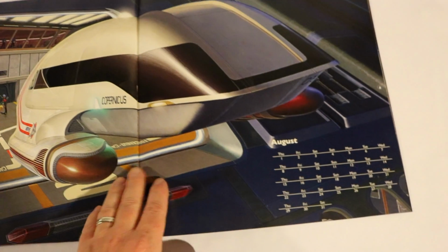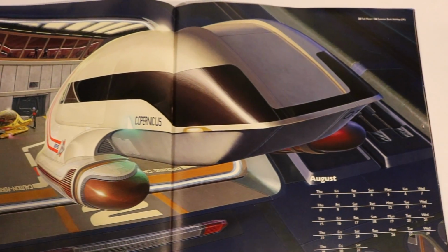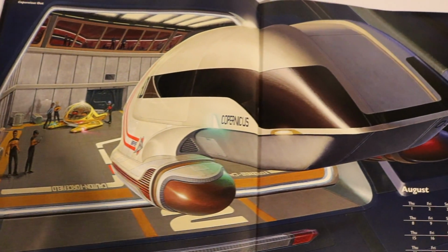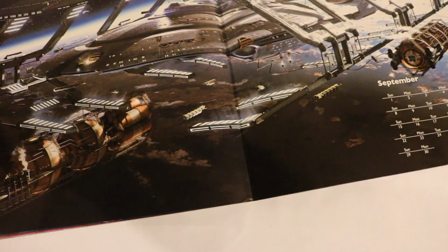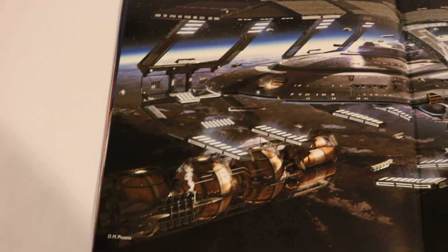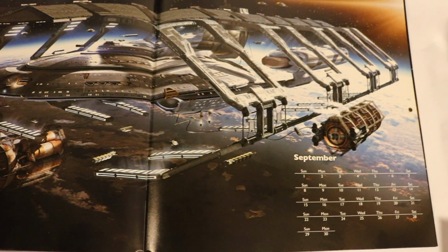July, August has Copernicus Out by Andrew Probert. Looks like some initial artwork from The Next Generation. That's really nice. Looks like a shuttlecraft, a Copernicus coming out of a shuttle bay there of the Enterprise D. September has United Starship. Looks like it's the Phalanx by D.M. Phoenix. Looks like it's in dry dock there, being constructed.